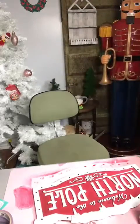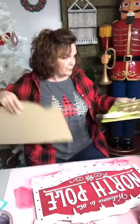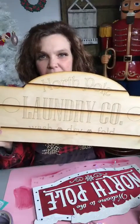Let's look around and see. I've got a few of them cut. I have something for up here because we never got around to that. Actually, I think I have two projects for up in there that I need done before Christmas. And, ooh, I know what we're going to do tomorrow. It's a biggie, guys. It's a great big project. Tina, you already own this one. We are going to do the North Pole Laundry sign, guys.